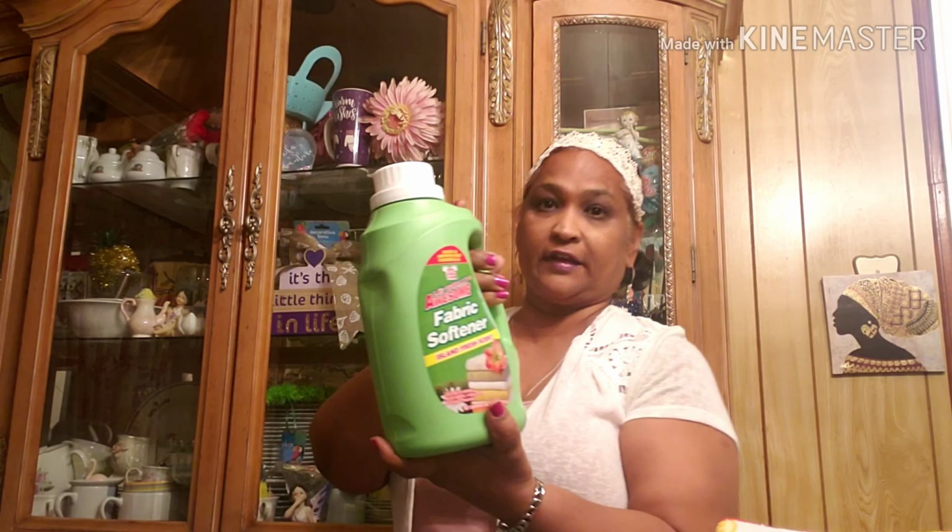Bottle of Gain fabric softener. Wow. Thank you, my dear. Great, great idea. So now we're going to do the same thing with the Rainforest with Stain Lifter detergent by Awesome. We're going to put the Gain detergent in here. Oh my goodness. This is amazing. I never thought about this. And again, like a half of it you put in here.